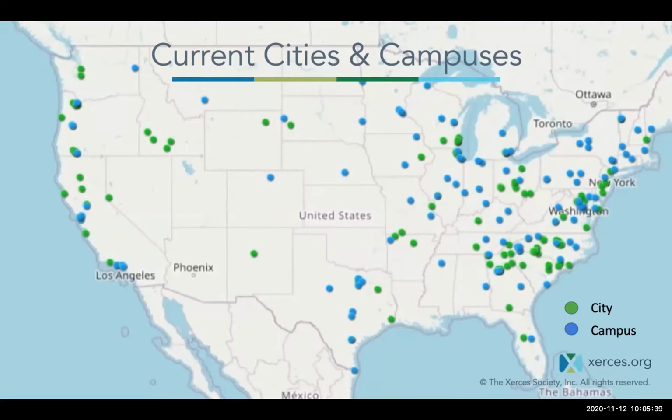We have an interactive version of this map on our website. So if you visit bcityusa.org, you can click on the dots and learn more about when different affiliates were certified and which is which of these dots.